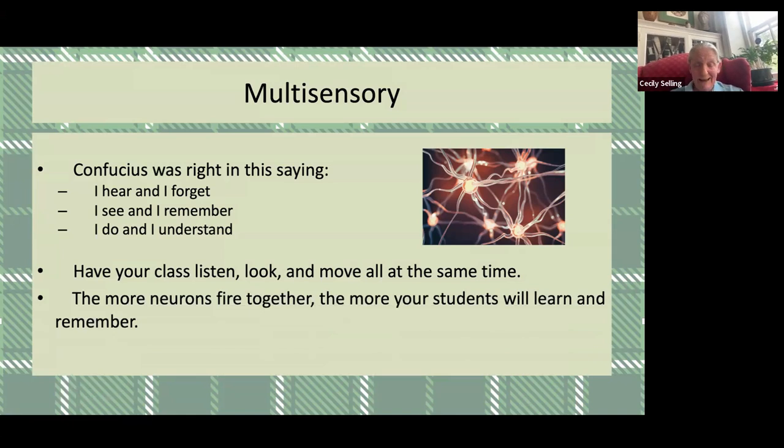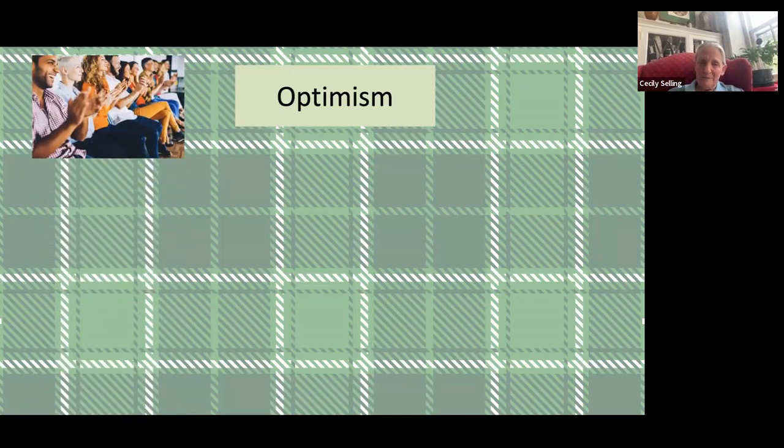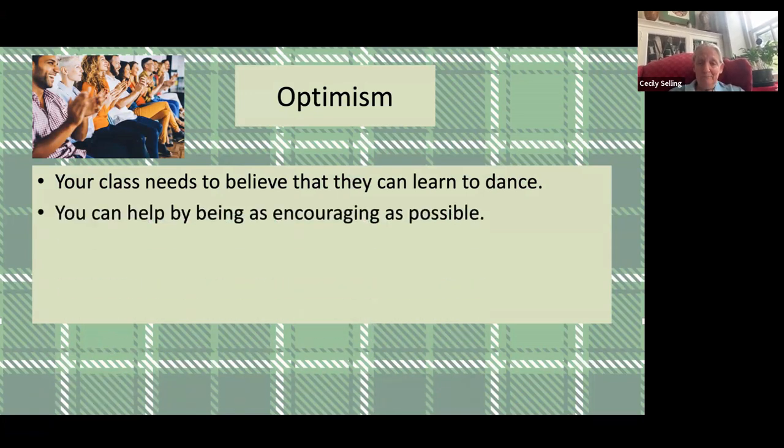And again, the more that neurons fire together, the more your students will learn and remember. The next part is optimism. So you have to have optimism. This is just a random picture of people clapping. That's all I could find for optimism. But students need to believe that they can learn to dance. If you don't believe that, it's really hard to learn anything.